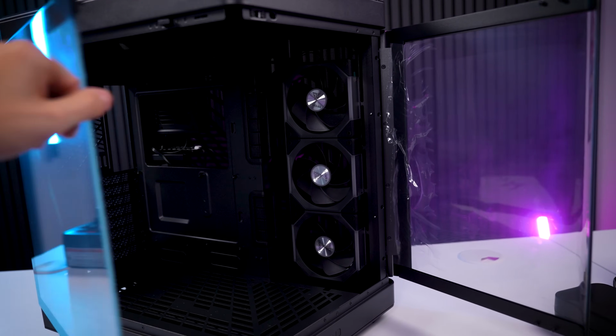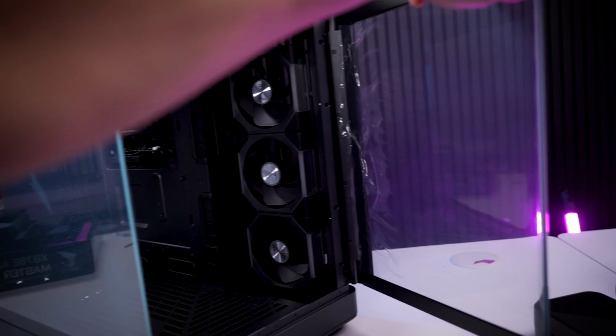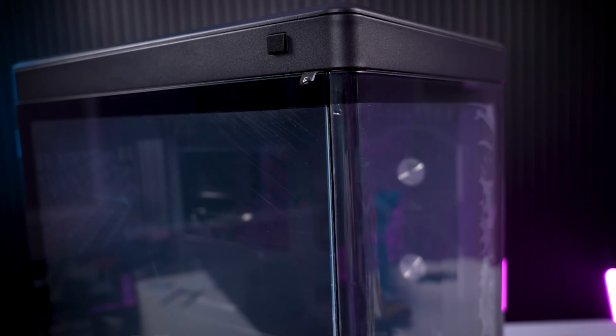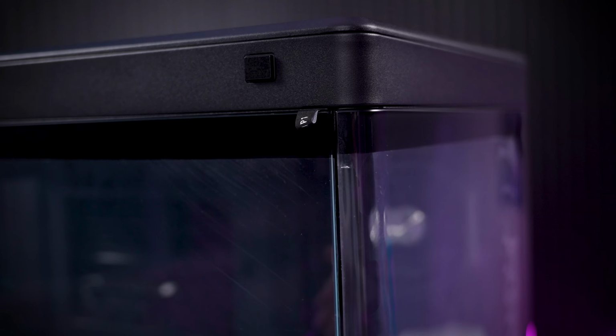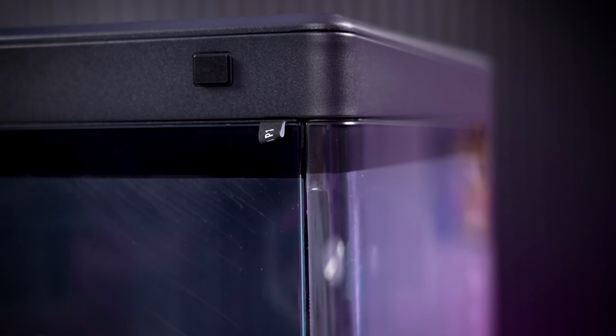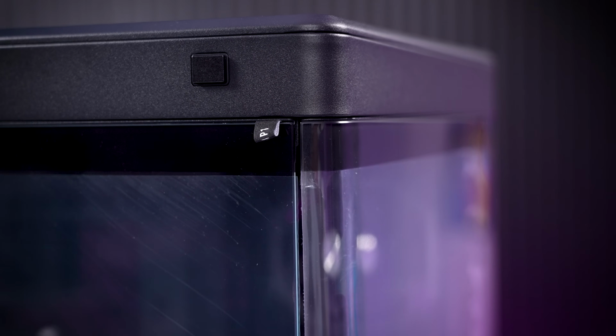That is dangerously satisfying. But if we close the panels and look closely at the seam, we can see that it is slightly misaligned. And I've noticed this on a lot of the cases where 2 glass panels join at the corner. It's not that noticeable from a distance, but if you look closely, you can definitely see that one panel is slightly higher than the other.